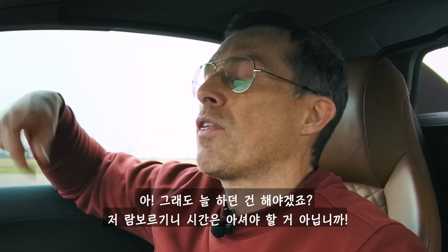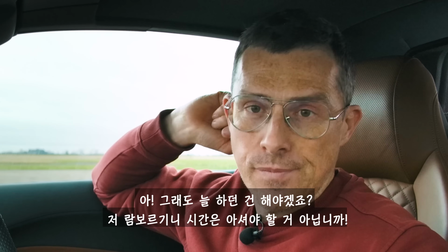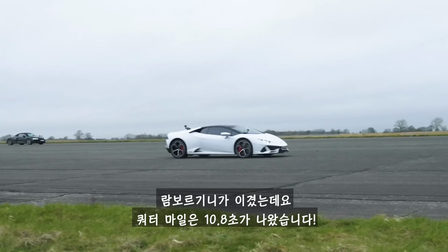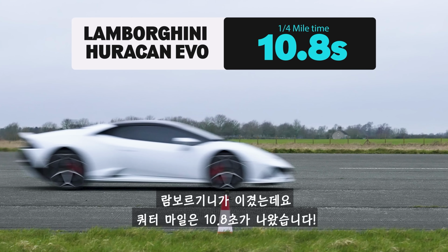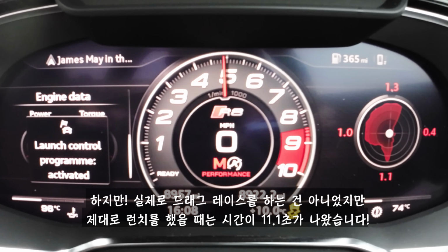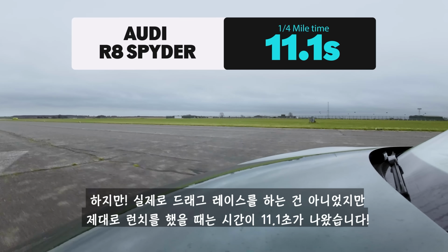Oh, we'll do the thing anyway to give you time for the Lamborghini based on that last race. So let's run the thing. So then what exactly happened? Well, the Lamborghini won. It completed the standing quarter mile in 10.8 seconds. The Audi took 12 seconds. However, when it launched properly and performed as it should in an earlier run, which we weren't drag racing for, the Audi actually managed a stunning quarter mile time, 11.1 seconds.